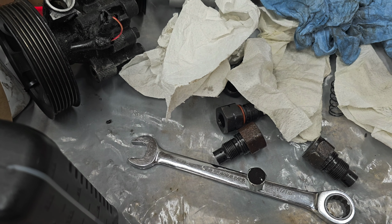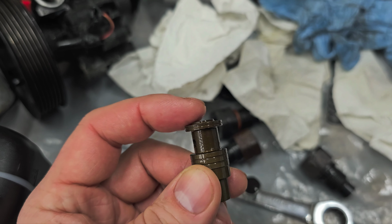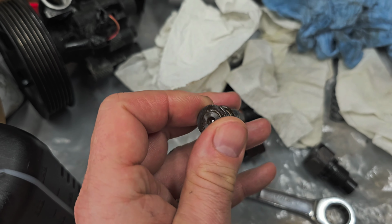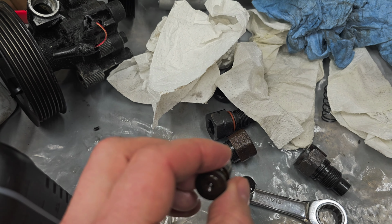It doesn't have to be super scientific, but basically what you're going to do is try to shave the top of it off so all you have is this little lip kind of matching the original valve that you're going to pull out of your power steering pump. You slam those two things in there along with the original relief valve spring, and you should be golden.